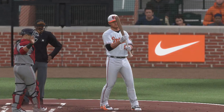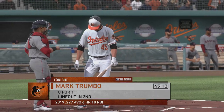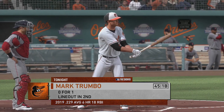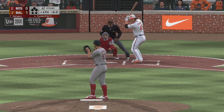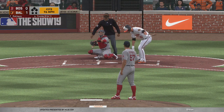Into the box, leading off now for the Orioles, Mark Trumbo. He hit it hard last at-bat, but lined out to first baseman. Yeah, but as he walks to the plate right here, he feels good building off that last AB. He hit that ball on the screws. Ready to deliver. Here's the first pitch, and that's in there for strike one.